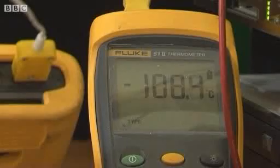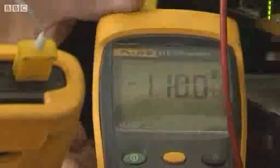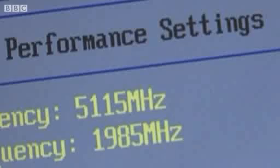What I'm going to do is bring that temperature down a little bit, sort of 110. I can overclock things on the fly. So now I'm raising things, and we'll see that start to jump.